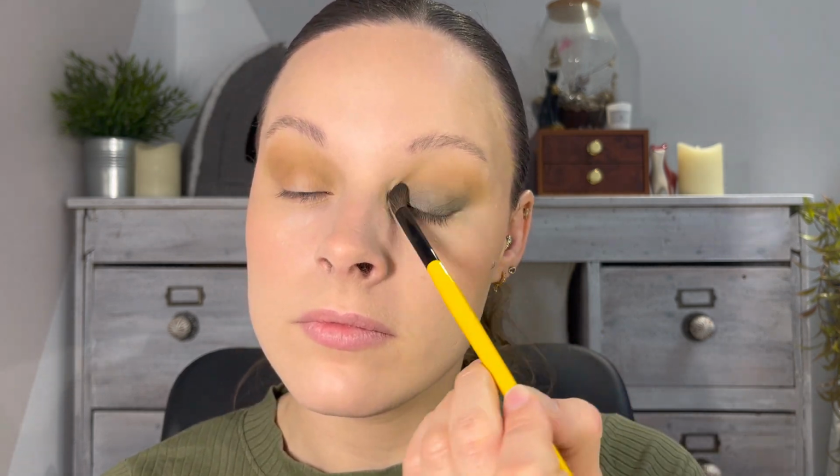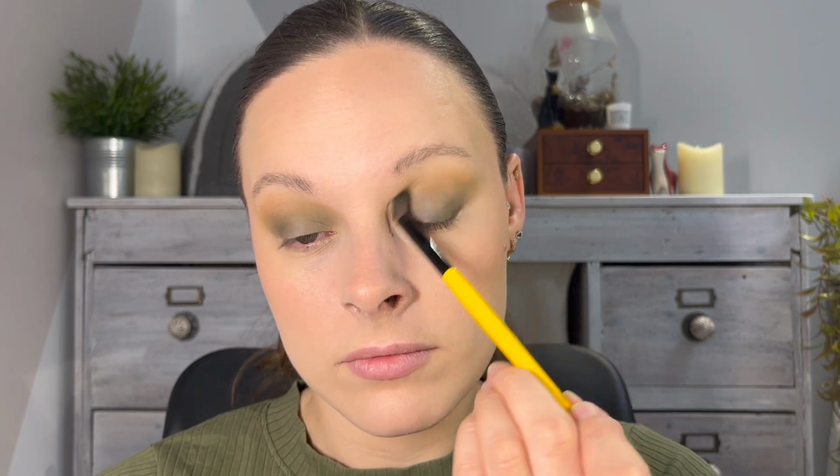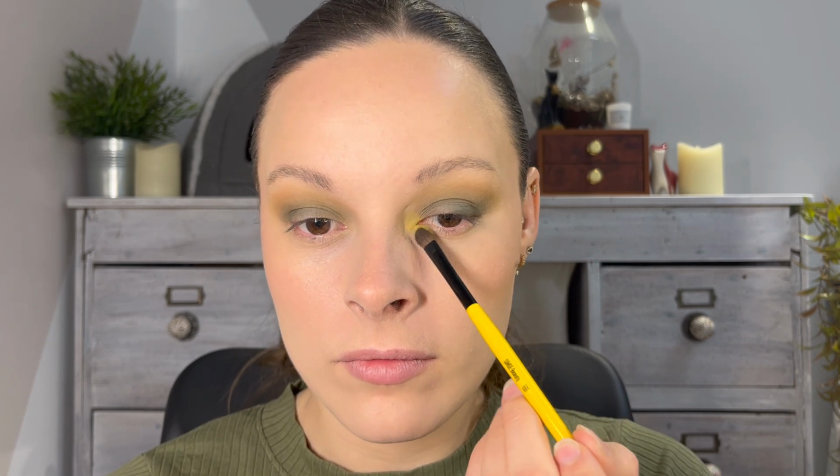I really like the combo of both, because Believer is not warm, but I think that pairing it with the warm brown really gives it a grungy vibe. I really love it. Then I'm taking the shade Exercise, which is so beautiful. I really adore this shade. It's so special. I really think it can transform a look. Oh, sorry for that face.